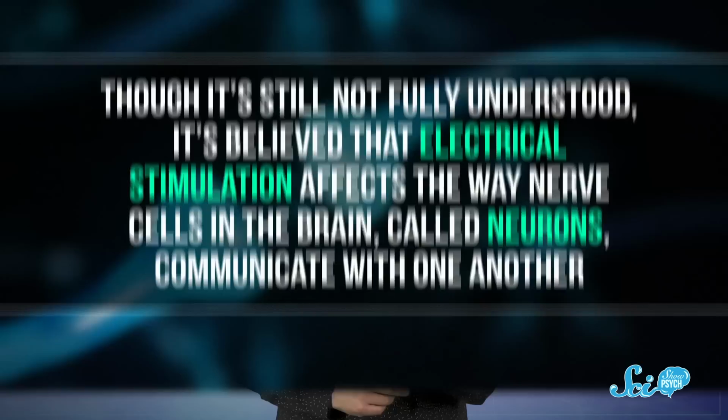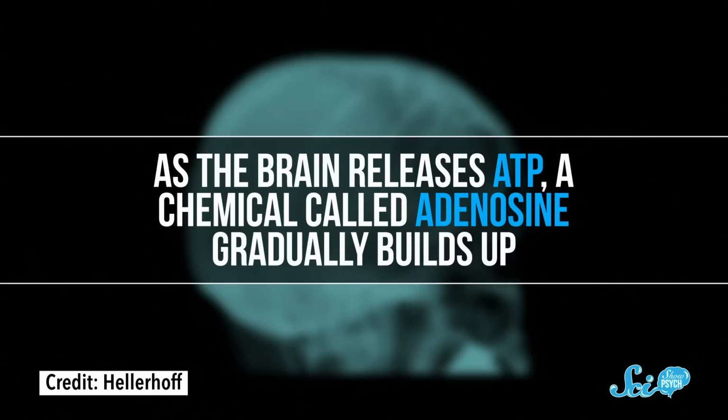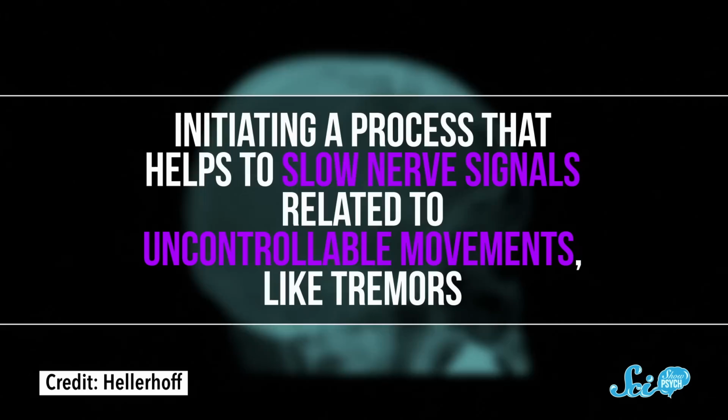For example, deep brain stimulation, or DBS for short, is often used to treat symptoms associated with Parkinson's disease. Electrodes are planted deep within the patient's brain. These electrodes release controlled electrical signals, and these messages may encourage the brain to release the energy-carrying molecule that we all use, ATP. As the brain releases ATP, a chemical called adenosine gradually builds up, initiating a process that helps slow nerve signals related to uncontrollable movements like tremors.